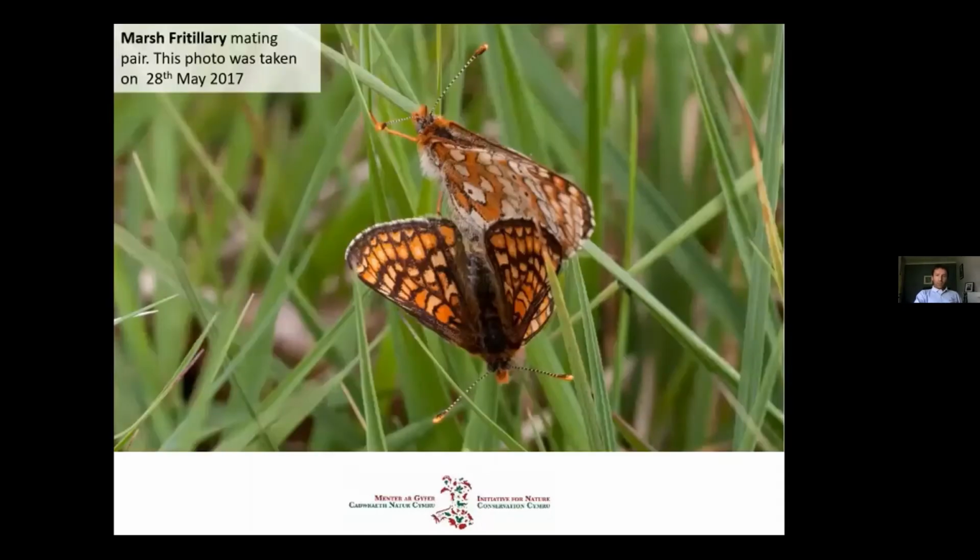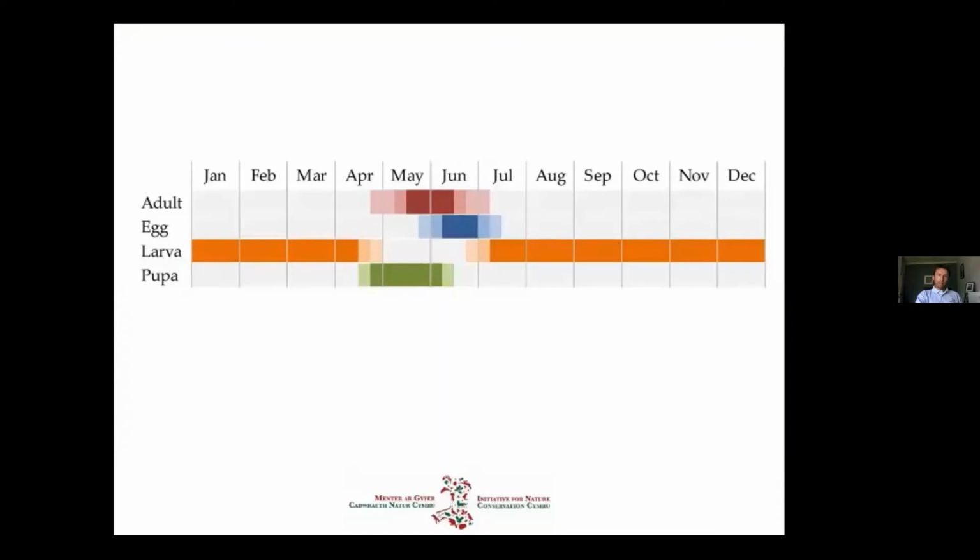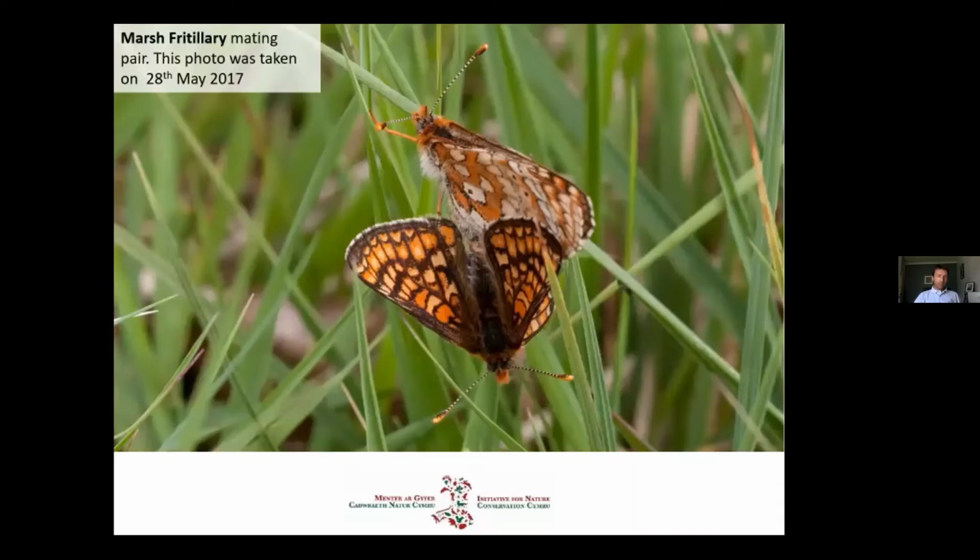So the life cycle: May to June is the general flight period. It is slightly delayed if the weather's poor, and as you go further north, as with many species, the flight period is slightly later. So starting with this is a pair of mating Marsh Fritillaries. I think it's the male on the bottom, but I'm not 100% sure, I'll be honest. The males tend to emerge first, as with many species, and tend to be the most visible as they fly about the habitat, patrolling, waiting for females to emerge. And when they do emerge, they tend to get mated very quickly, often before they've even fully emerged from the pupa.